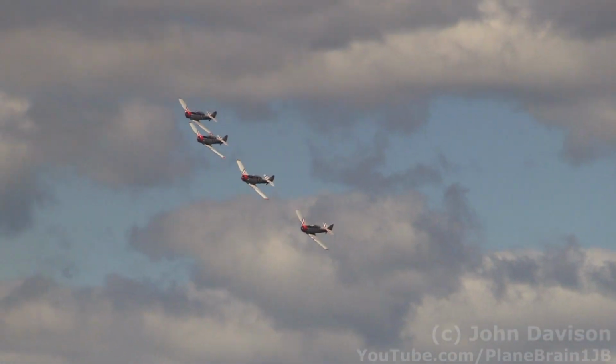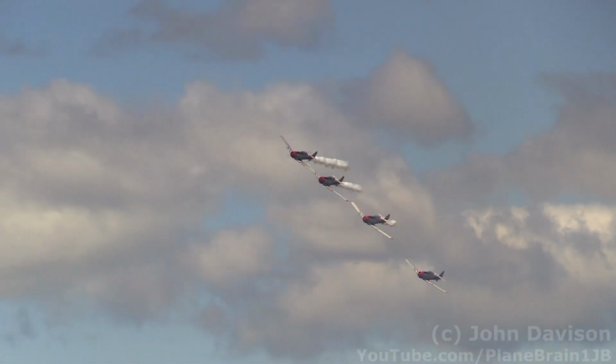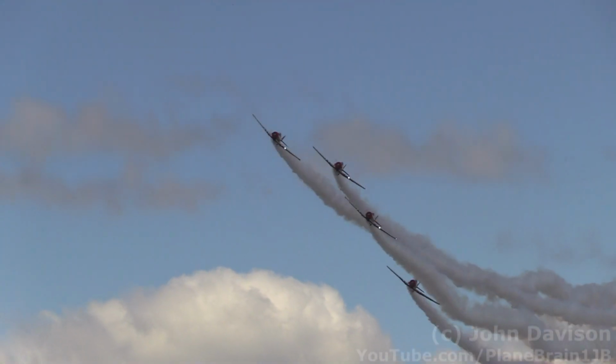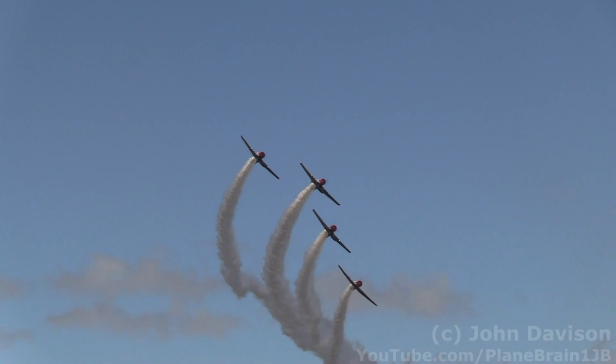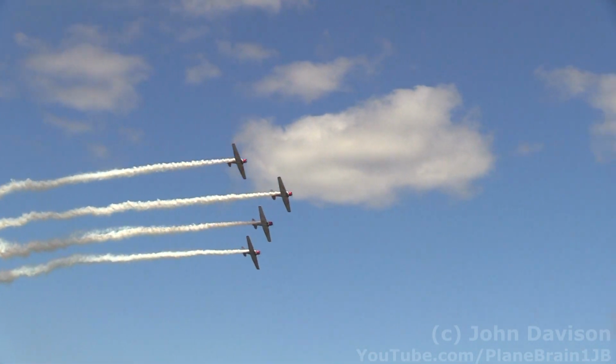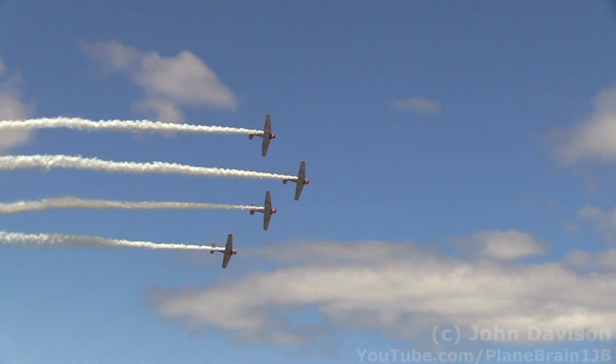They'll attempt to cross as close as possible to gain an advantage, to get the edge over the other guys. Keep watching now, we have four 600 horsepower World War II aircraft on the left, one more on the right, approaching head on, nose to nose, closing at over 320 miles an hour.